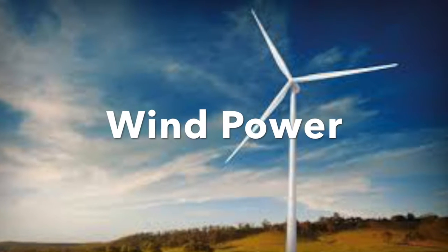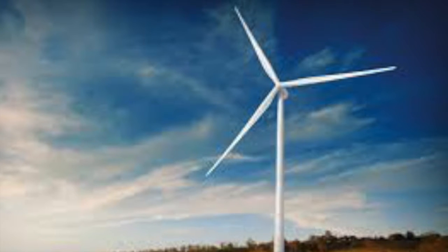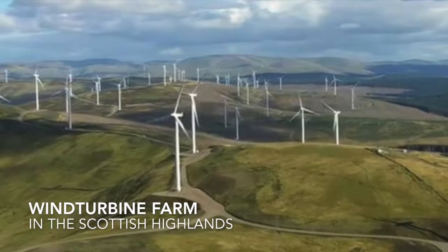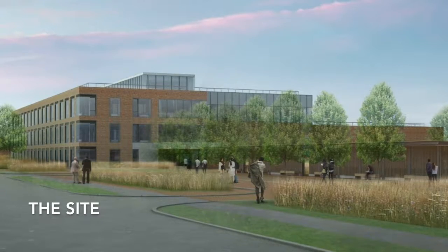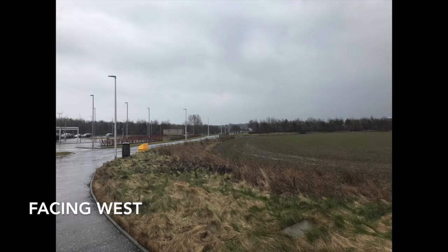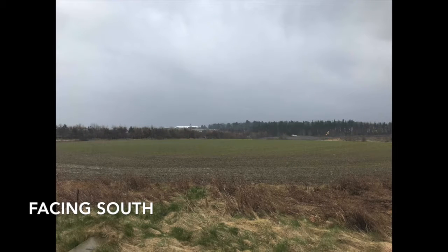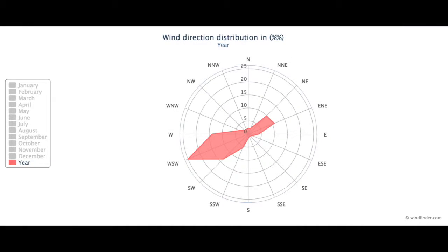As hydropower would not suffice, we looked into wind energy to see if this was a better fit for our site. Scotland is already a windy and partially flat country, both of which are perfect conditions for wind turbines. As mentioned previously in the video, the site is a perfect example of this, as it's a very flat site with open land areas on all sides. We therefore decided that wind power would be a good option for one of the two on-site renewable electric energy generation methods. As the graph on the screen shows, the wind is mainly coming from the southwest and has an average wind speed of about 5.0 meters per second.